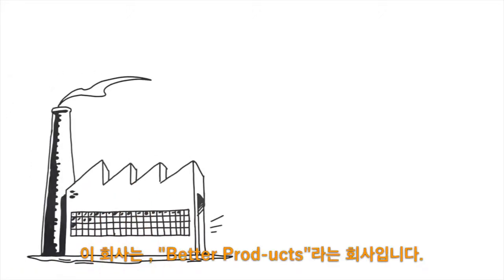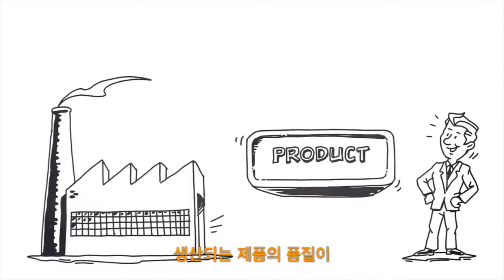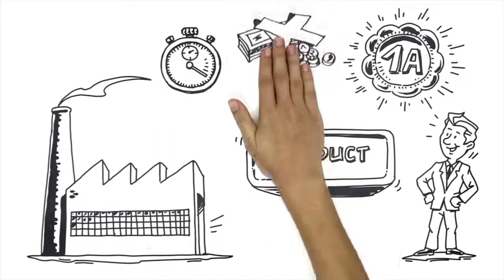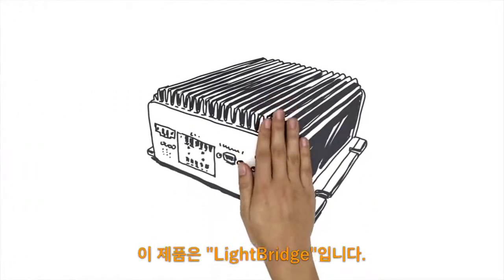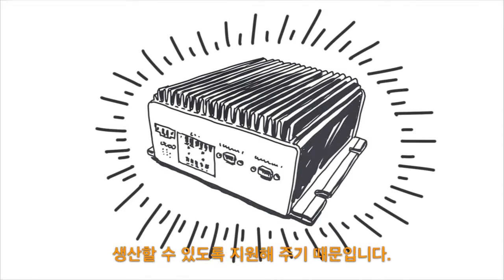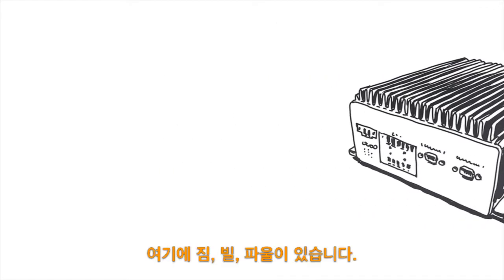This is the Better Products Company. Their customers like them very much because they make products of an extraordinarily high quality that can not only be produced more quickly, but even cheaper than their competition. This is LightBridge. Better Products likes LightBridge so much because LightBridge helps to make products of an extraordinarily high quality that can not only be produced more quickly, but even cheaper than their competition.